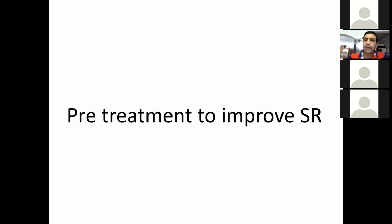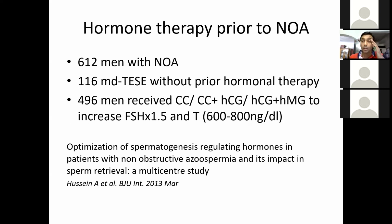The next question is, is there any pre-treatment to improve the sperm retrieval rate? So I would like to quote a few studies. Now, one study is from Hussein. Now, he's a fellow with Niederberger. In this, they had 612 men with non-obstructive azoospermia. So, they gave certain hormonal therapy to these patients, which I would be explaining.